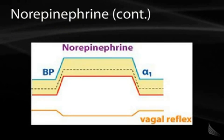This is a diagram, again, showing that with norepinephrine, you see mostly an alpha-1 response. You don't see so much of a beta-1 response. Remember, norepinephrine is the exception to the rule that beta usually binds before alpha. With norepinephrine, you see the alpha before beta. Okay? And this vagal reflex here shows that the heart tries to lower blood pressure by decreasing the heart rate through the vagus nerve when it senses that the blood pressure is markedly elevated.